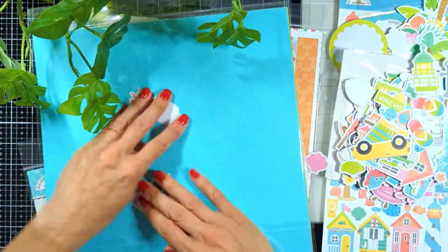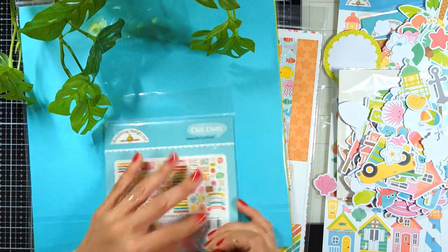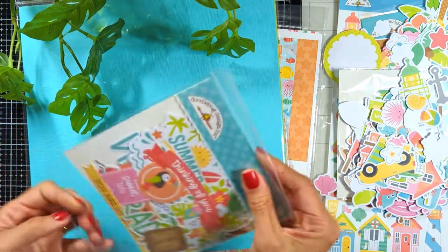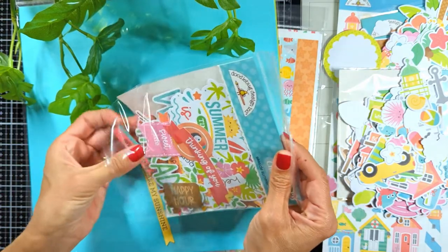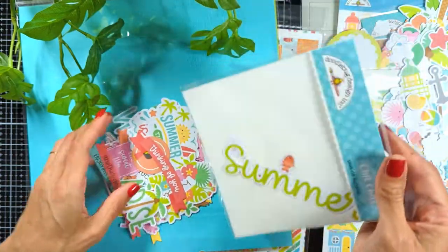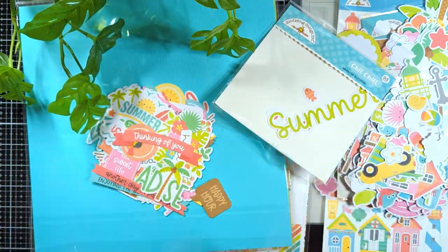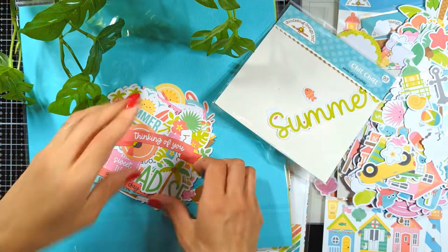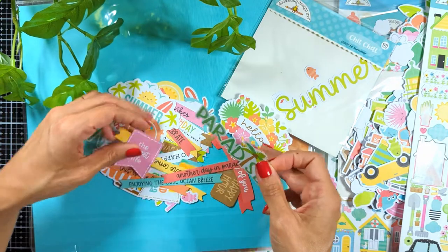All right, for the next, the chit-chat. Chit-chat is sentiments and banners. Words that match. It gives you an idea how they wanted everything to be used, what the designer had in mind when he made these little pieces.